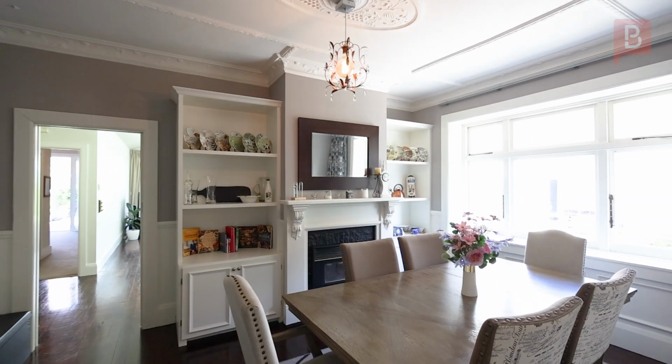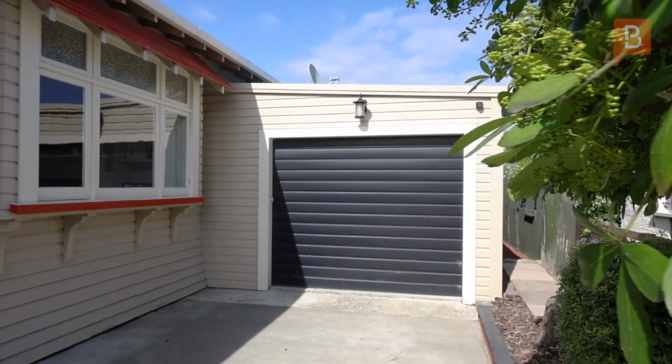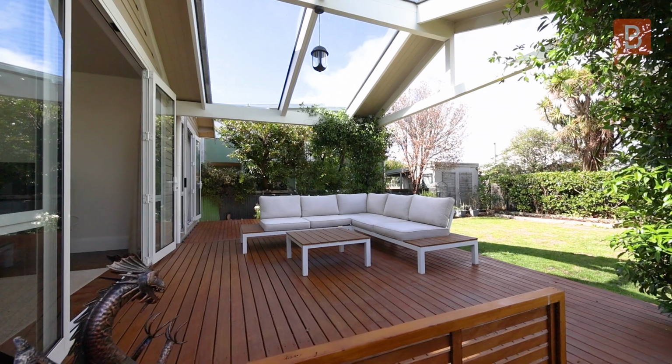It's stylish and elegant. We've got on offer here a tandem garage with internal access, and then we've also got some fantastic decks here which flow out from both the living and the master bedroom, and the decks are covered. It is a gorgeous, gorgeous home.